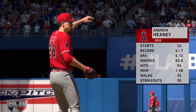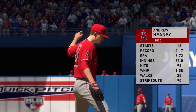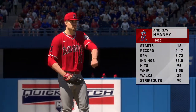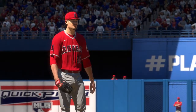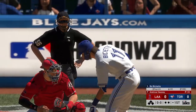Andrew Heaney is on the mound for Game 2. What do you have for us on him, Danny? One of the things that jumps out if you look at that stat sheet, a very high WHIP coming into this start. One of the things he's going to have to do a much better job of is keeping traffic off the bases, keeping the walks down, trying to limit the amount of hits. He's had a rough go of that so far this year. Let's see if he can turn it around in this one.